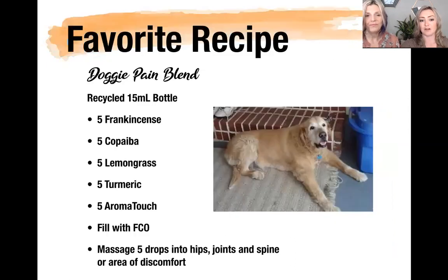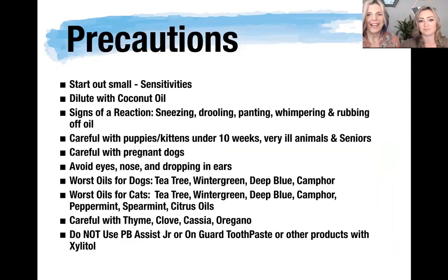Yeah. Awesome. So there's the doggy pain blend. You can massage it into their hips, joints, spine, or area of discomfort. Those massages are so key for the babies, and they know you love them, and it's so much fun. You get to pamper them. They deserve it.